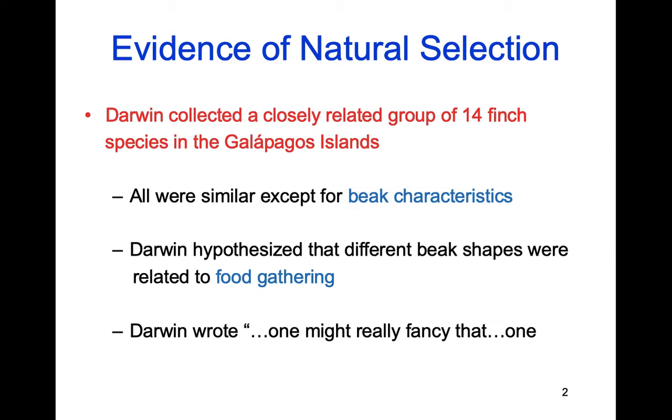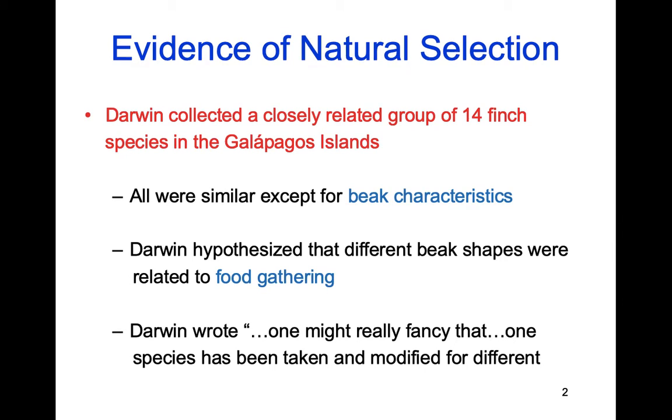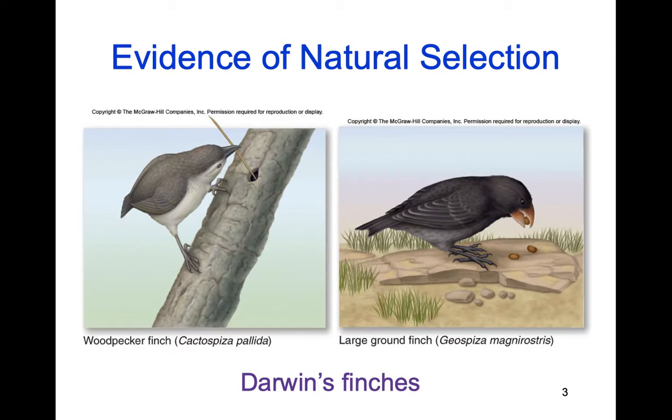Apparently he wrote, "One might really fancy that one species has been taken and modified for different ends." They wrote funny back in the day. But of course, what he means is, this beak can be used for little seeds, this beak can be used for big seeds, and this beak can be used to maybe even eat insects.